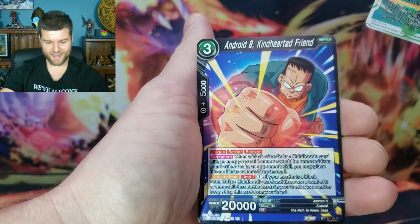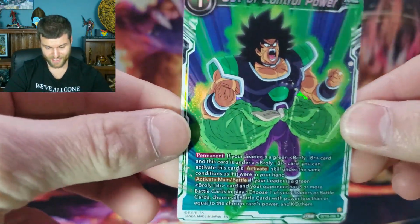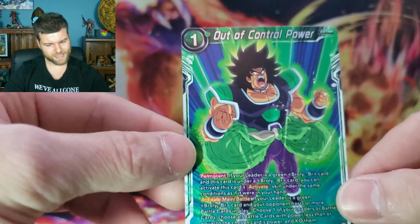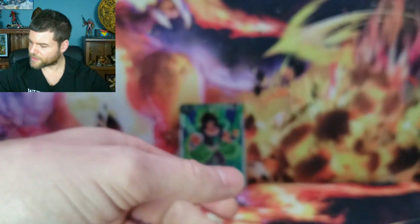And we've got a non-holo Android 8. I actually really like this one, the Broly one. The foil pattern is next. It's like a reverse foil, I should say. So, we'll lay it right there for now. I like it. We're going to lay him right there. That's the only foil we got right now. So we're going to put this bulk to the side.